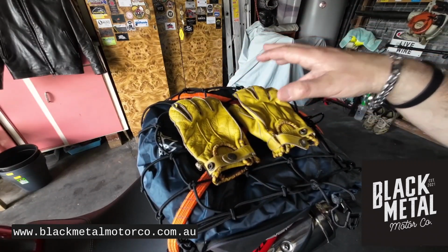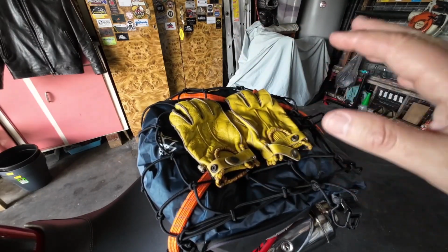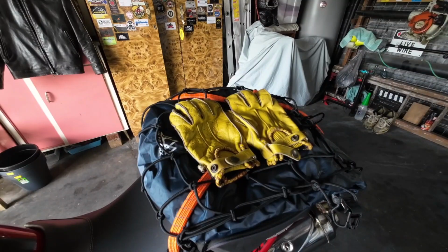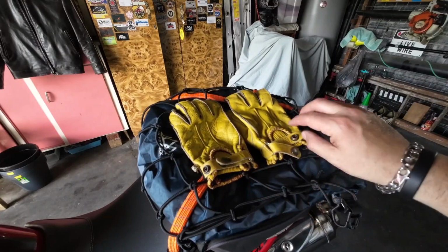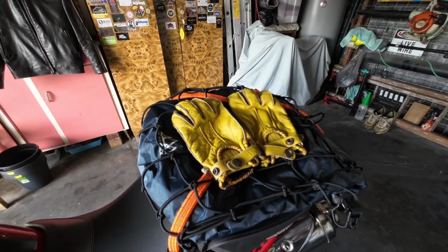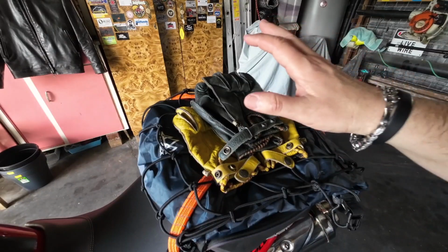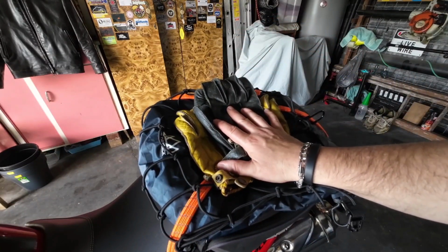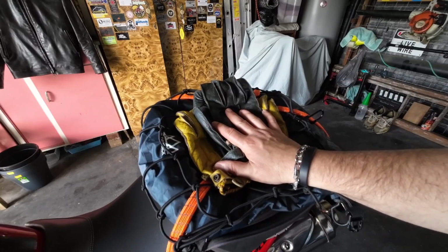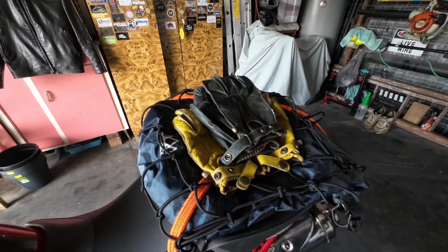But I tell you what, these are so comfortable. From the first day I put these on, they feel like I've been wearing them for years. They don't have that break-in period that you sometimes have with certain gloves. So yeah, they're the perfect summer glove. I've got a pair in yellow, and I enjoyed them so much that I actually even bought myself a green pair as well. So leather, cafe racer style gloves from By City Moto, picked up here locally from Black Metal Moto Co here in Port Kembla.